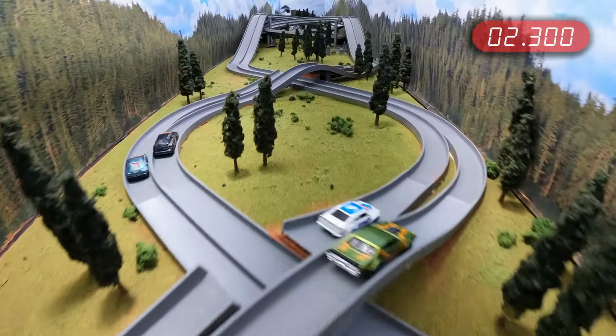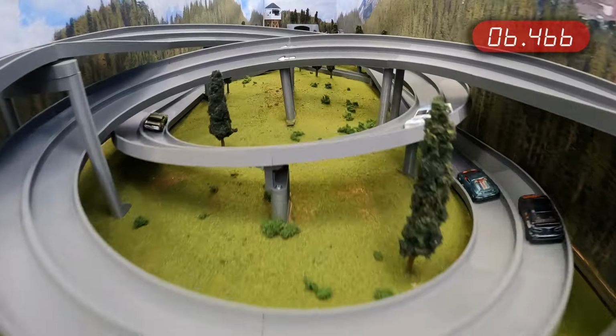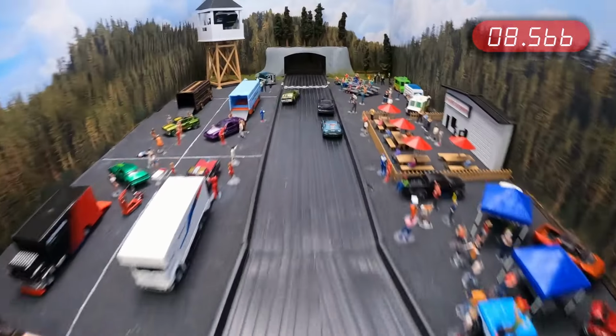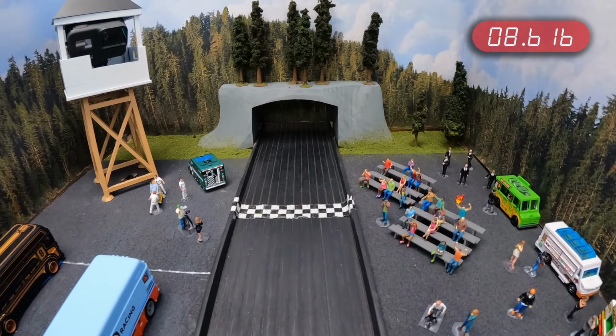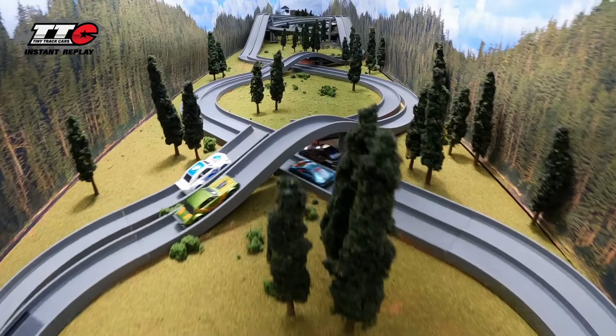They're out of there. It looks like Rez again is out front. He gets up on his side. Dreddy pulls up by his side. And then out of nowhere, Lone Star takes the lead. Lone Star to the finish line and beats Rez with a time of 8.616, folks. Well, holy moly.